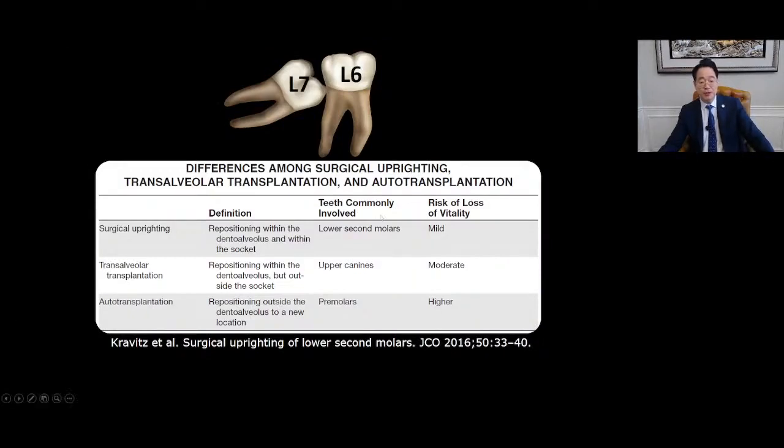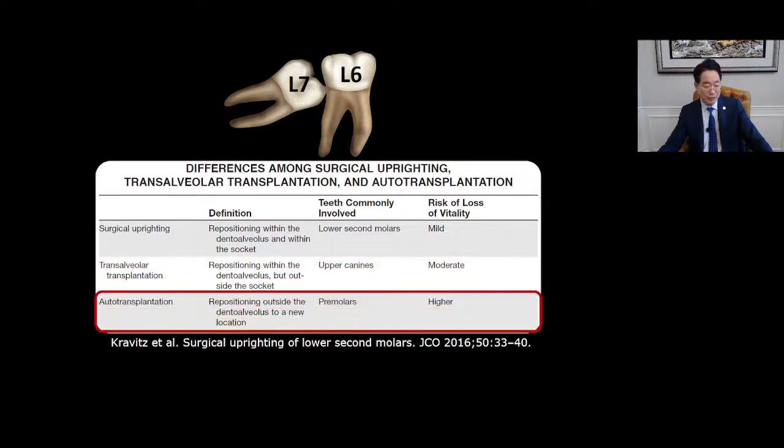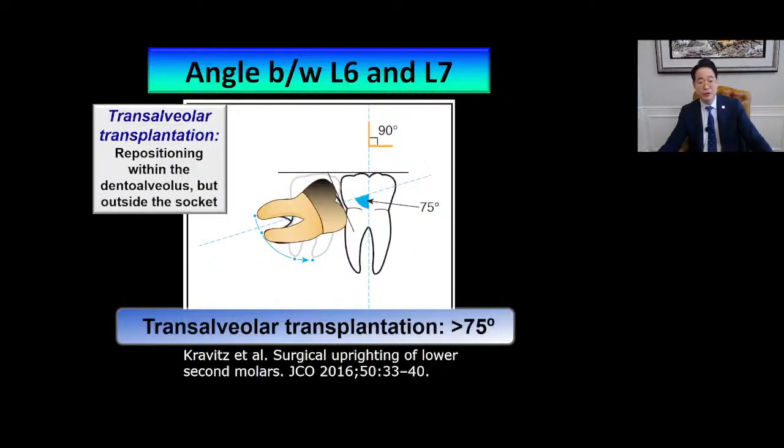Okay, so during treatment or after orthodontic treatment, we have considered the eruption of the lower 7. Sometimes they are horizontally impacted. And in the previous slide, I told you about transalveolar transplantation and autotransplantation. According to this literature, if the angle between the long axes of the lower 6 and 7 is greater than 75 degrees, surgical luxation might not be efficient to upright lower 7. In this situation, we might consider transalveolar transplantation.